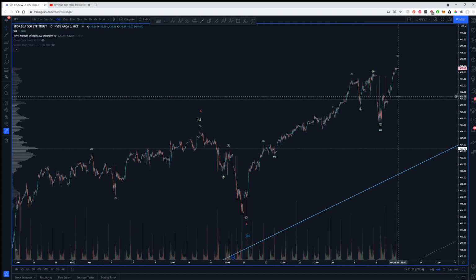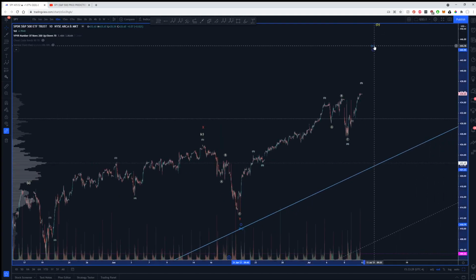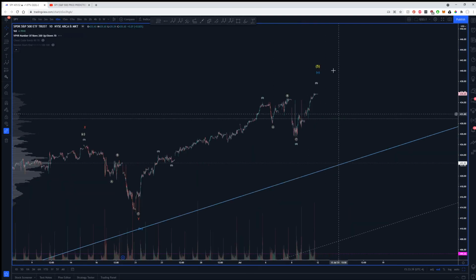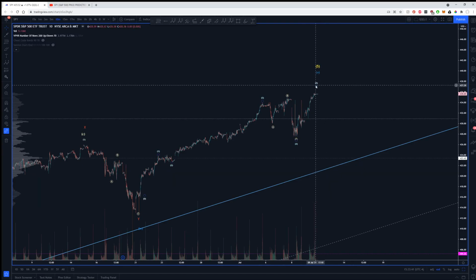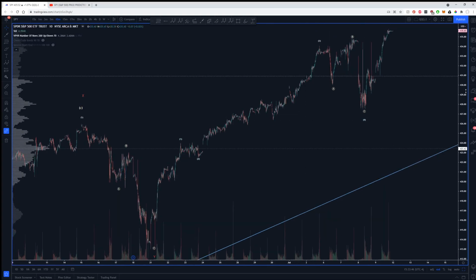Now for our 5th wave, which is the most important one, because wherever this peaks, it's going to peak our larger blue 5th wave, as well as our larger yellow 5th wave. And this is going to be an overall peak in the market, as I'll show you shortly. So there are a couple different ways we can predict where this blue 5th wave is going to be. I'll start off by looking at our light blue structure.